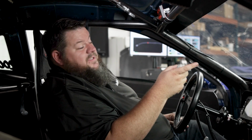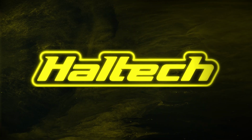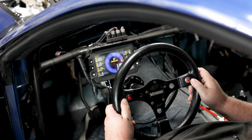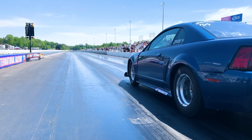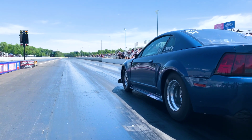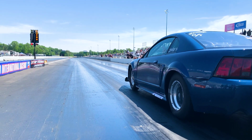That allows me to get the time slip at the end of the run. Speaking of buttons, we also have two buttons on the steering wheel. The button on the right runs the trans brake. That allows us to spool up and launch the car. The button on the left is our bump button, but it can also be used for a variety of functions.